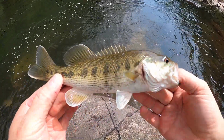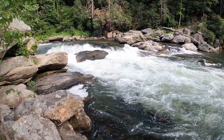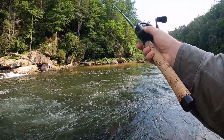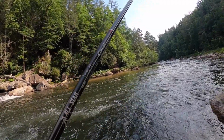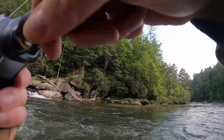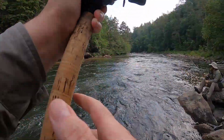It's a small one. Bartram's bass. Well, that trail's Mickey Mouse compared to that. This is a good one. He's not that good. He was just in that fast. Yeah, I hate pulling him against this fast water.